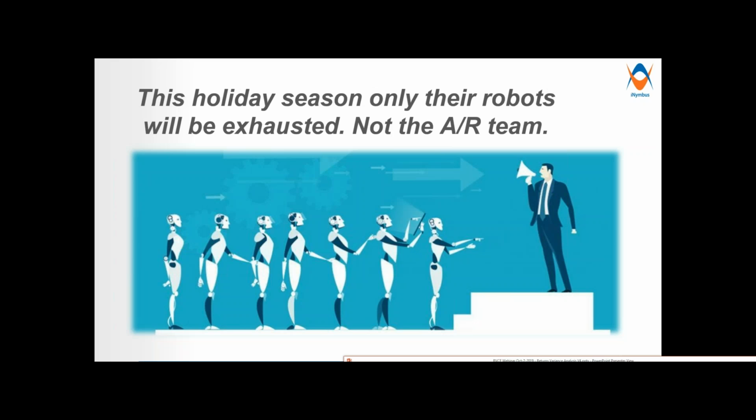Now, this holiday season, only their robots will be exhausted, not the AR team. I did mention that earlier on, right? So the bots will continue to work, and hopefully the AR team will have looked at last year's data and will look at this year's data and be proactive with the retailers, with their warehouses, to say, hey, by the way, this is what we should watch out for. This is how we should plan, anticipating Black Friday and Cyber Monday, to say, okay, here's what's going to happen, and let's be a little bit more smart about this and have those conversations with the retailers.